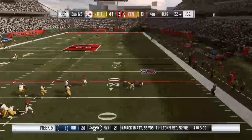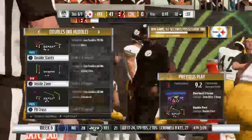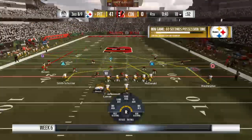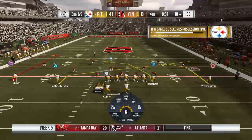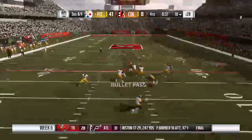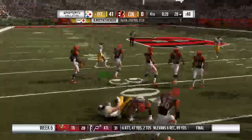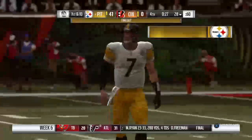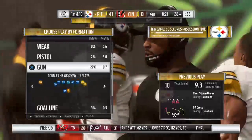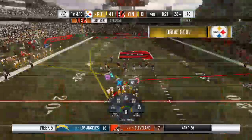Escaping the pressure, and he can't find a receiver, and he's brought down. Geno Atkins in there to get him, and that's sack number 8 for him on the year. They go play action now. Roethlisberger, and he finds McDonald. And he's taken down, but not before he gets this across the 25-yard line. And now we won't see a play on first down. We're going to get a timeout instead. It's just their first. They've got 2 more to use here in the final stages.